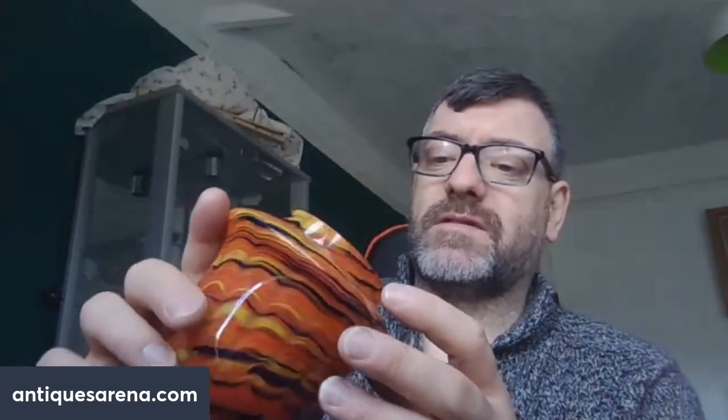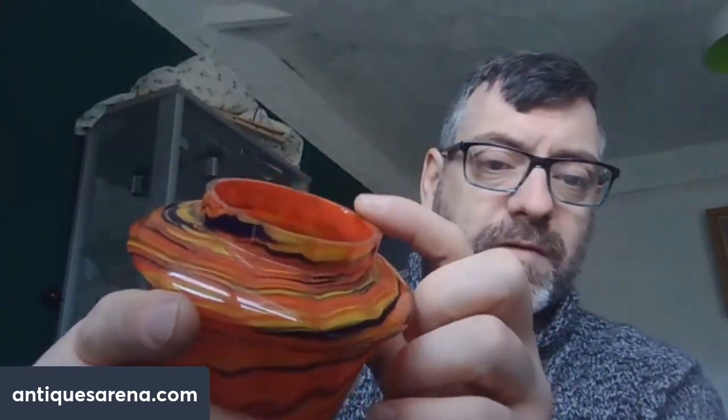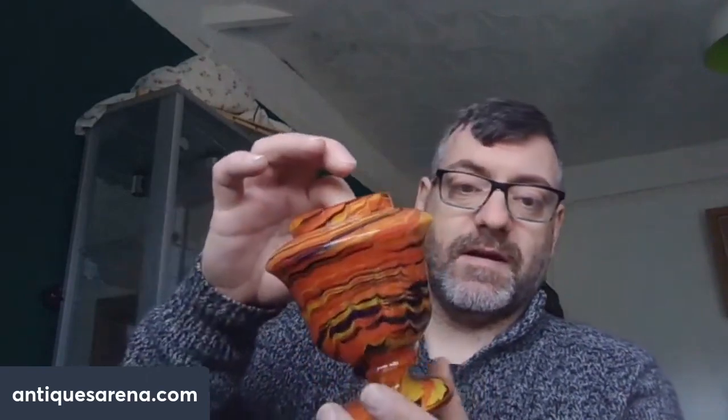It's got a couple of small little flea bite chips up on the rim here. Nothing much, because when the mesh goes over it, you don't see them anyway. And again, that was a whole £1. Absolutely love it. Beautiful little glass vase.